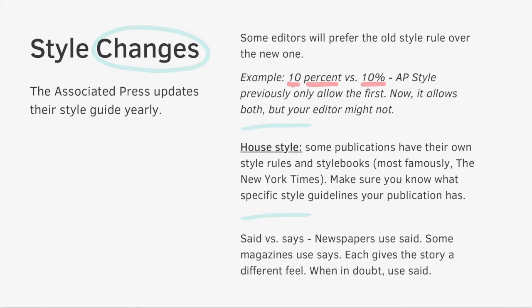Which brings us to the topic of house style. Some publications have their own style books that they follow, most famously the New York Times. Make sure that you know any localized or other rules that your publication has.